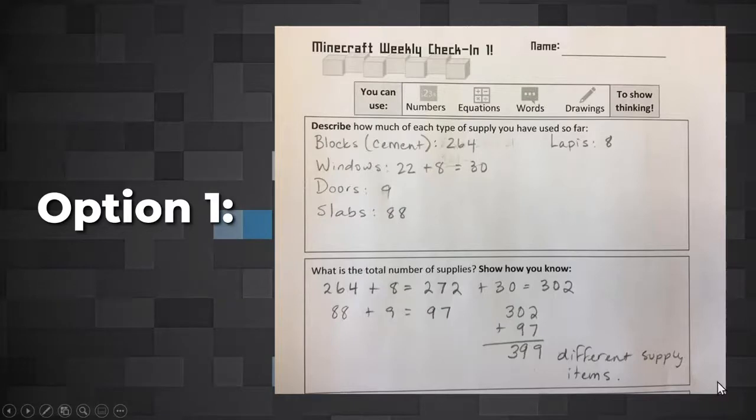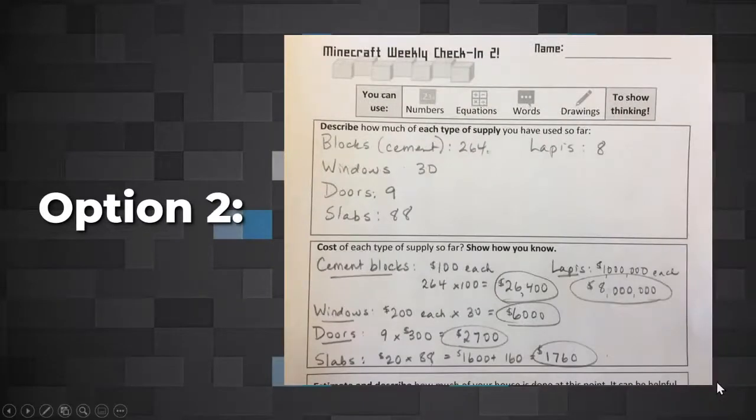Option 2, so if you forward to option 2. Option 2 is a little harder, because first question, exactly the same, how many materials? And then the second question is the cost of each of those materials. And so you can see what I decided as the price of my material. So I had cement blocks, I was pretty random when I did this, I have to tell you. I just thought, well, I'm going to give it a price because I want to show you a sample.